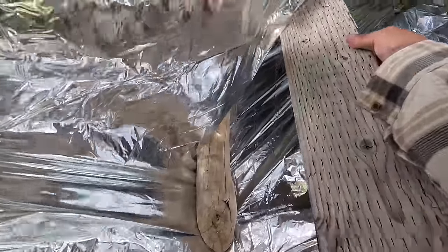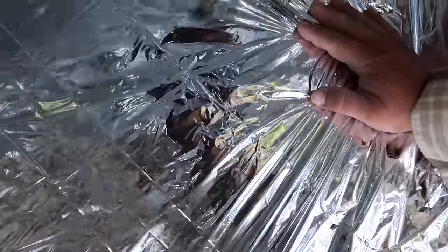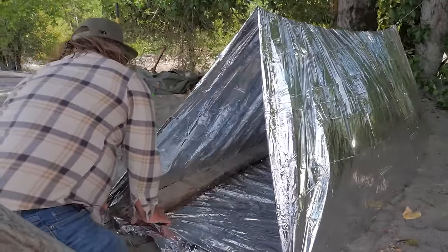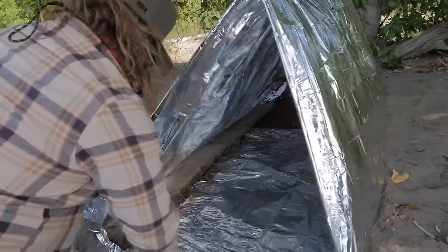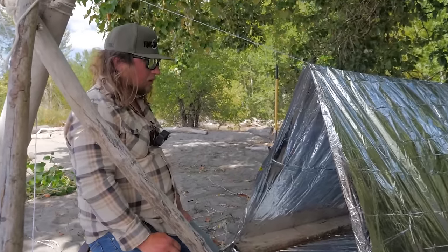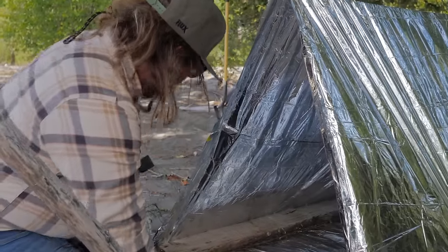Okay, I'm actually gonna replace this side's wood with this side's wood. That way we got a nice structure on this side. Heck, and there we have it. That's a $4 survival tent hut, if I've ever seen one. We got a little bit of wind blowing, so that's not helping us much. But we got a pretty good little structure here.